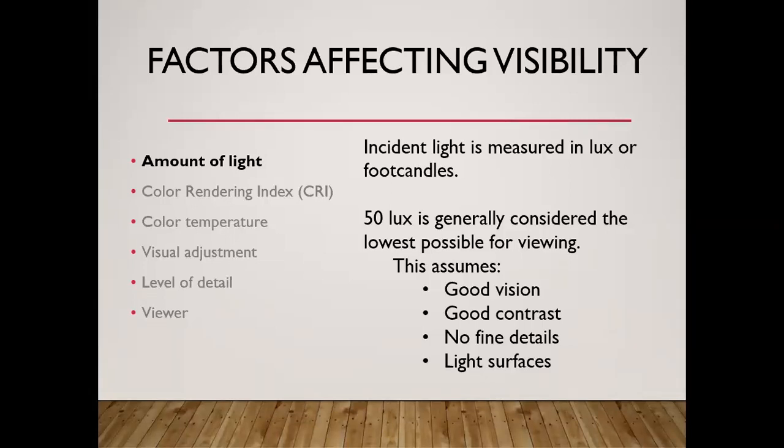You may not have access to light measurement, so sometimes you can't specify exactly what the number of foot candles or lux is in an exhibition spot, but it's still helpful to think of light in terms of more or less.